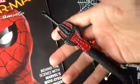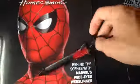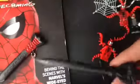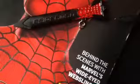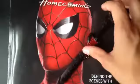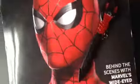It's kind of like a Spider-Man sword, because I really like knives and stuff like that. You can actually pull it out. So it's like a little Spider-Man sword. It's pretty cool. So that's that. Here's all my pop keychains. I collect pop keychains, but here is the Spider-Man one.